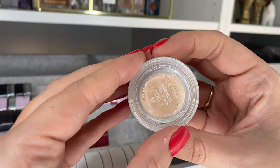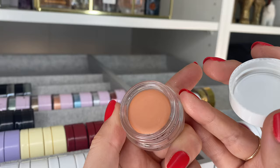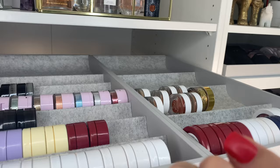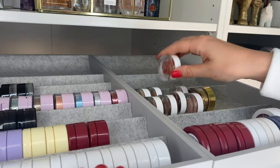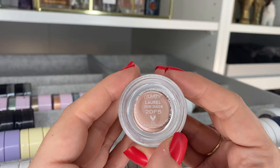Keep going. This is Bronco. Stunning. We have Zinnia. Oh, just amazing. We have Moonbeam. Wow, this is the one that I tried, and I tried to blend it into the base, which is probably why it didn't work. Flagstaff. Look at that. I need to try them again. Prickly Poppy. Look at that gold fleck. Stunning. We have Laurel. Oh, stunning!